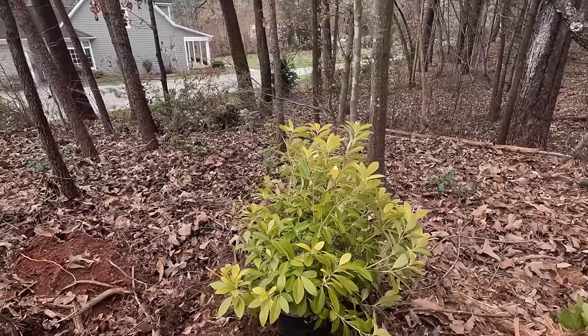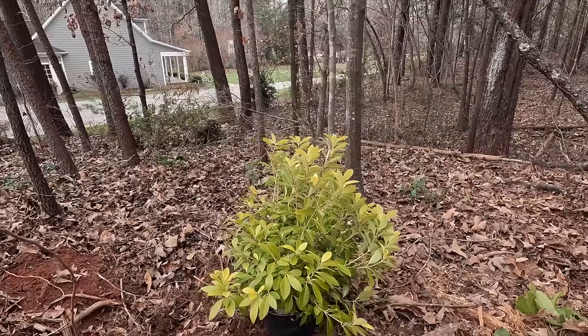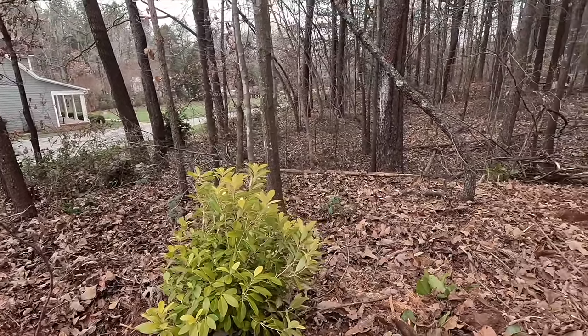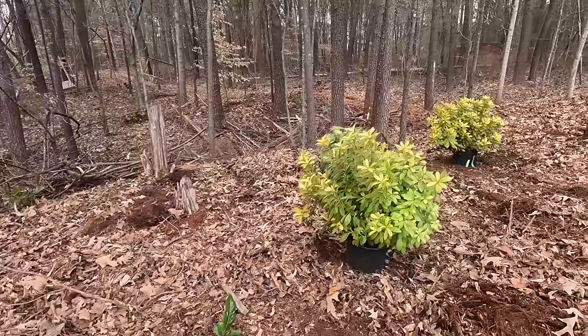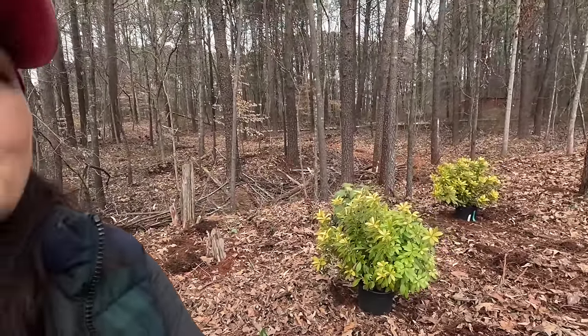Right now, it's as bad as green as it's going to get. Throughout the spring, summer, and fall, it is a very, very bright yellow-chartreuse color. They're going to do great right here. How do I know they're going to do great right here? Well, I learned a little trick from my friend Tina.